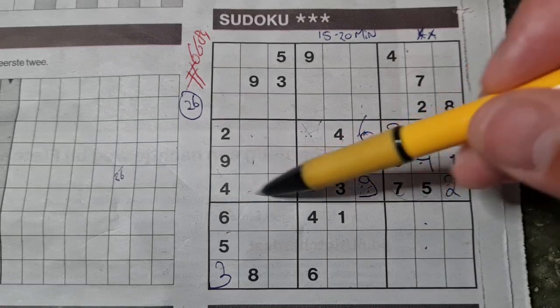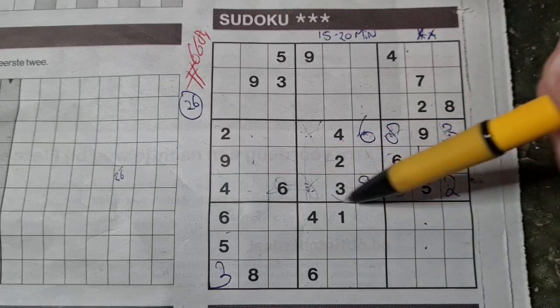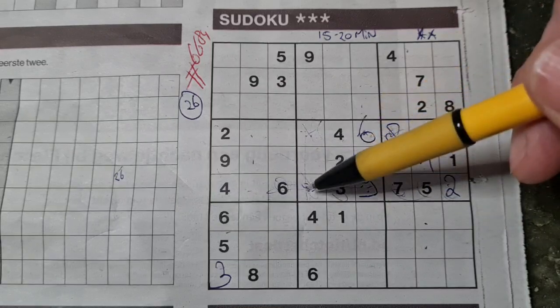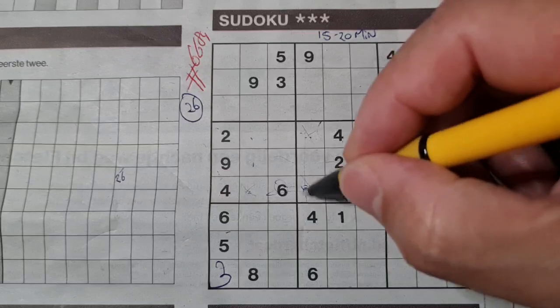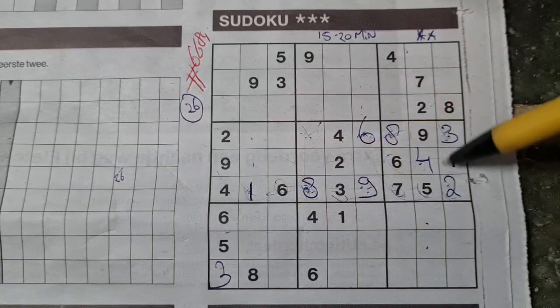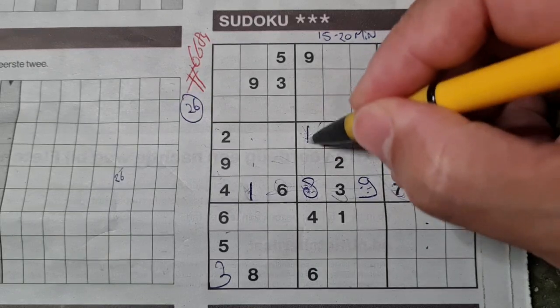2 numbers left in this row. 4 numbers. The 1 is missing. The 2, the 3, the 4, the 5, the 6, the 7, and 8 is missing. 1 and 8. We have an 8 in the second column, so no 8 there. 8 should be here, and a 1 goes there. So we have a 1 in this row, 1 in the middle row, so the row above, the only place left for the 1 should be there.